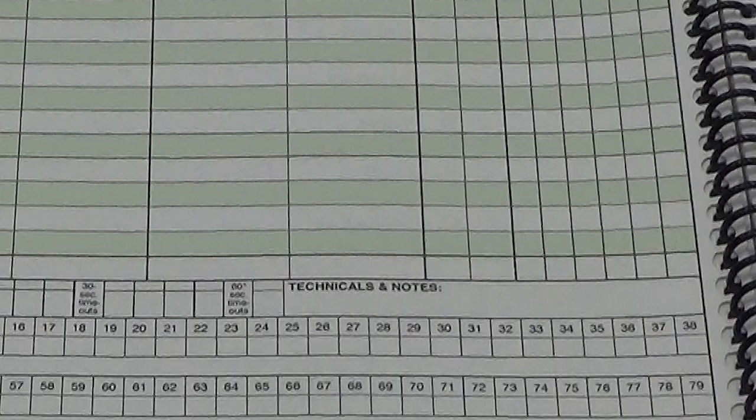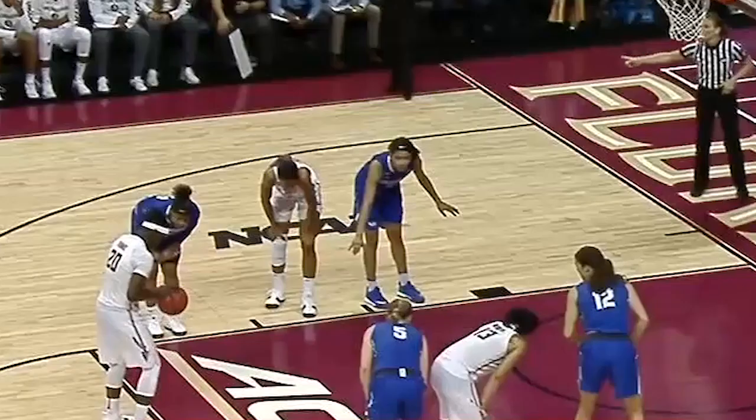Keep track of different types of warnings and technical fouls in the notes section of the official book. It is also a good idea to keep injury timeouts, injury substitutions, and blood cleanup in the notes sections. Indicate the period with the time. This is also where you can note if someone's jersey needs to be replaced and the jersey number is different.